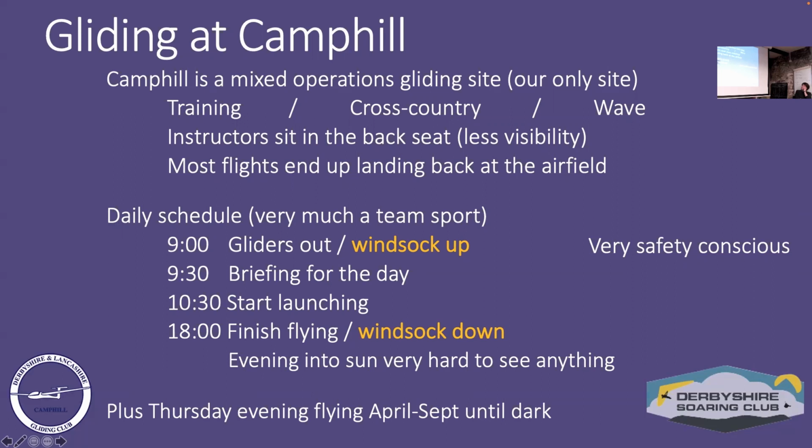You'll be well aware of windsock up and windsock down. We're flying when the windsock's up. We're not flying when the windsock's down. There is definitely a period before we fly and a period after we fly where there isn't really much of a conflict. We can see what you guys are doing very clearly.